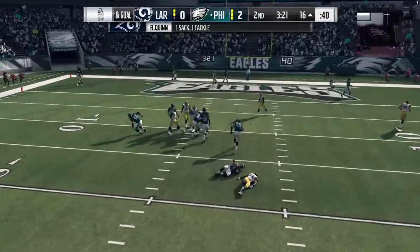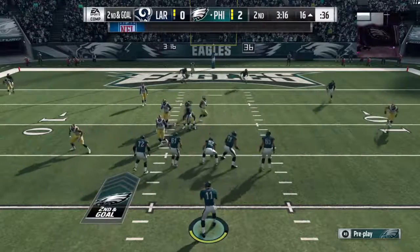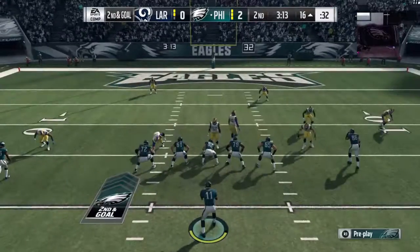And they're going to get him. They bring him down to the sack back at the 16-yard line. Robert Quinn coming hard on the blitz. He dumps him for a loss of 8.